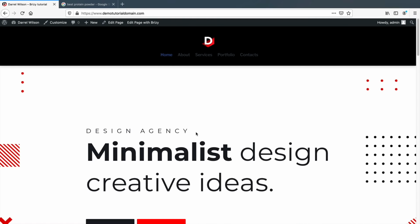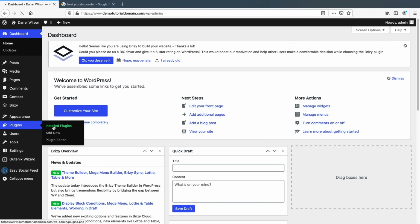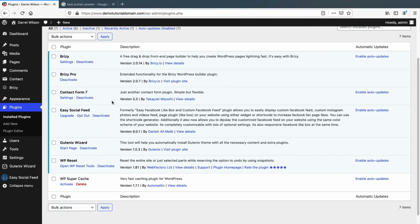Plugins are good, however, do not have too many. The limit I would say is do not have more than 10 plugins on your website. If you have more than 10 plugins on your website, the website will be slow. So I would try to avoid having a lot of plugins, and that's just my opinion.